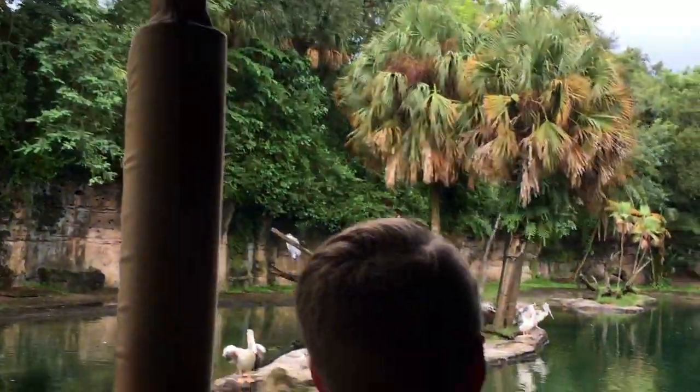On the left-hand side, these white and gray birds, these are pink-backed pelicans. They get their name from the pinkish color they develop on their backs during the mating season. They're very social birds. They'll often nest in groups of about 20 to 500. That's quite a range.